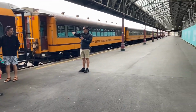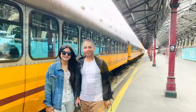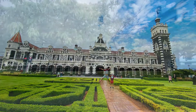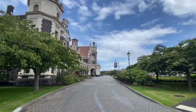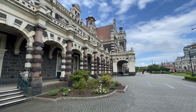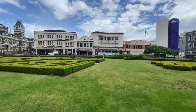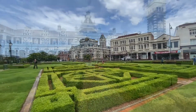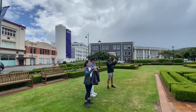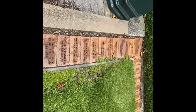Without rushing, we took some photos, had fun, and then headed to the iconic Dunedin railway station, and everyone tried the same signature Bollywood stars Shahrukh and Kajol's pose. The railway station is one of the city's most prominent architectural landmarks, dating back to 1906. With its marvelous size and rich architecture, this is also called the grandest gingerbread house ever.